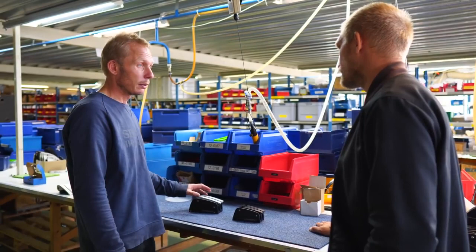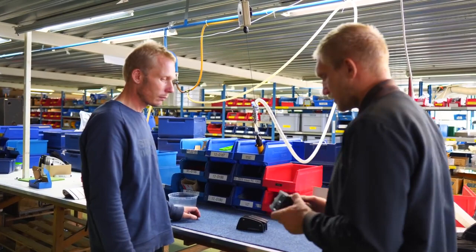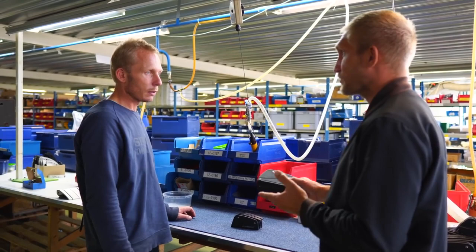Oh wow. But it's one cam for 8 to 12 and one from 12 to 16. That's 1200 kilos. So what are the applications mostly? I guess it's for the halyards? Yeah, mostly for the halyards.